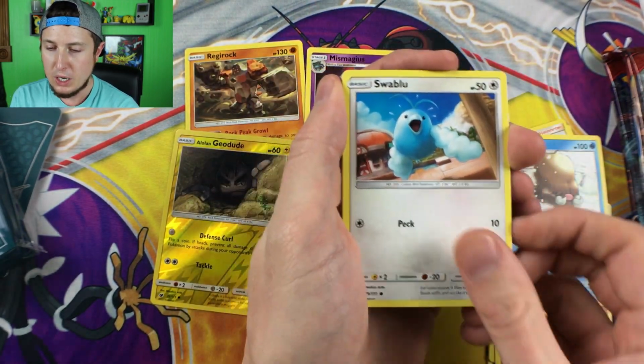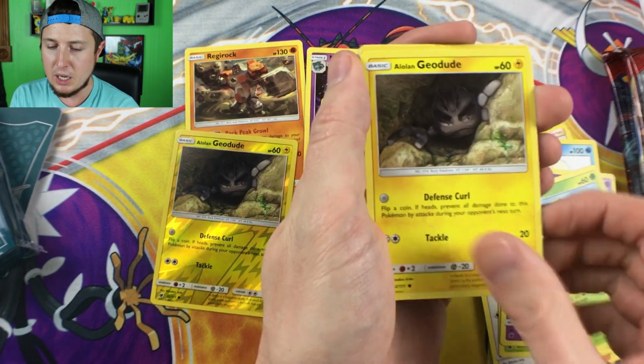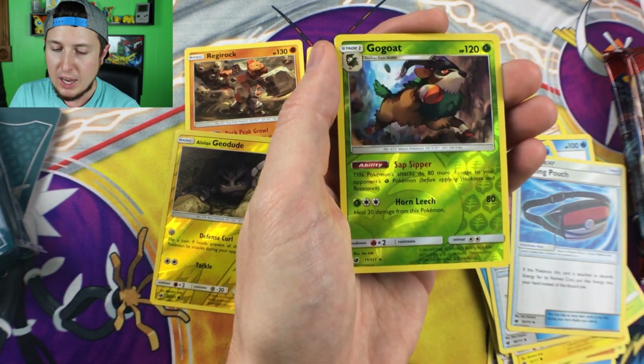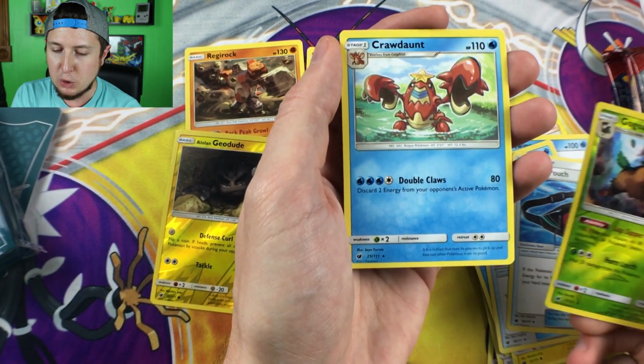Okay, guys, here we go. We got Swablu, Shelmet, Mismagius, Cacnea, Alolan Geodude, Energy again, a Piloswine, a Psychic Memory, a Dashing Pouch, a reverse holo Go-Goat, which is another rare. And then our rare goes to a Crawdaunt.